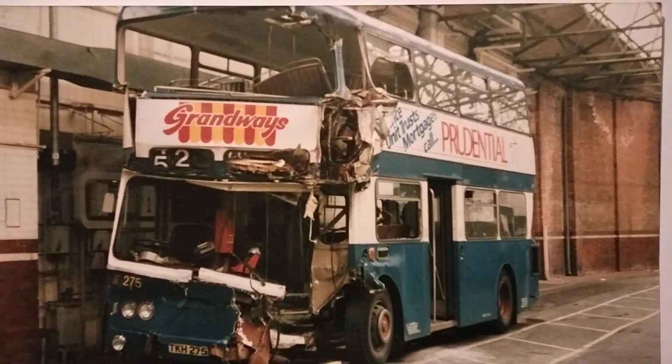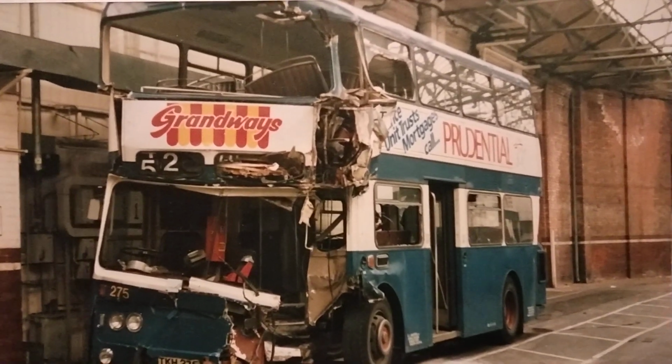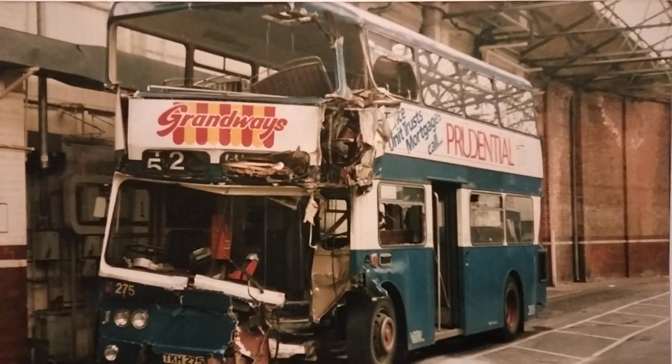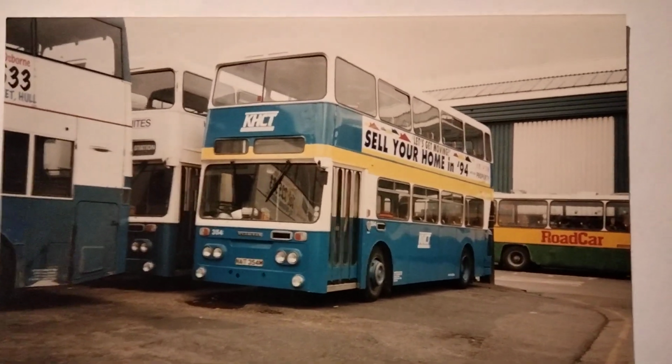The dual door buses were christened sidewinders in Hull. They were named after the trawlers that pulled the nets over the side. So yeah, they were called sidewinders by one and all. So after 2 batches of dual door buses, they went for single door.